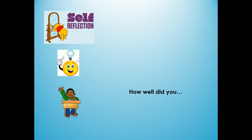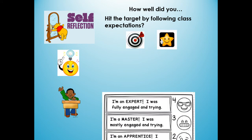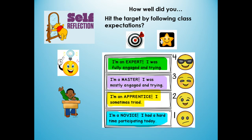How do you think you did and how well did you hit the target by following class expectations? How did you participate in class? 4, I'm an expert. I was fully engaged in trying. 3, I'm a master. I was mostly engaged in trying. 2, I'm an apprentice. I sometimes tried. Or 1, I'm a novice. I had a hard time participating today.